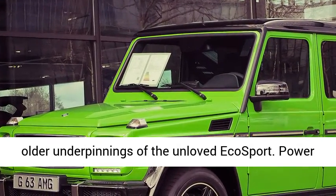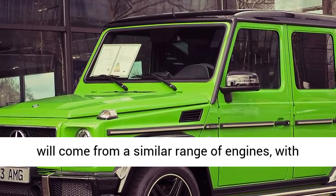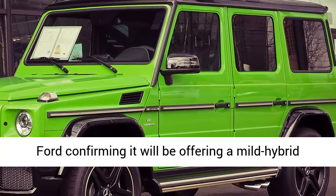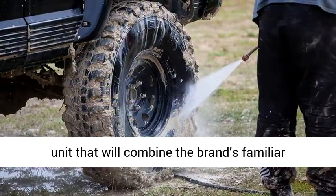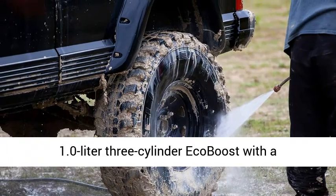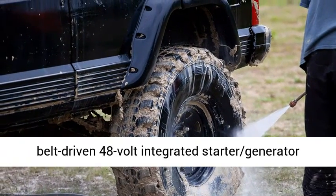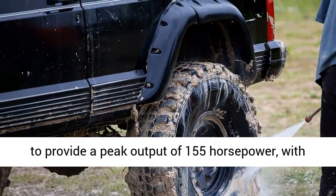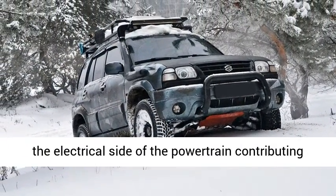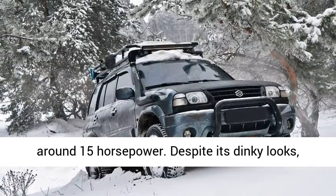Underneath, the Puma sits on the same platform as the current Europe market Fiesta, representing a significant upgrade over the much older underpinnings of the unloved EcoSport. Power will come from a similar range of engines, with Ford confirming it will be offering a mild hybrid unit that will combine the brand's familiar 1.0-liter three-cylinder EcoBoost with a belt-driven 48-volt integrated starter generator to provide a peak output of 155 horsepower, with the electrical side of the powertrain contributing around 15 horsepower.